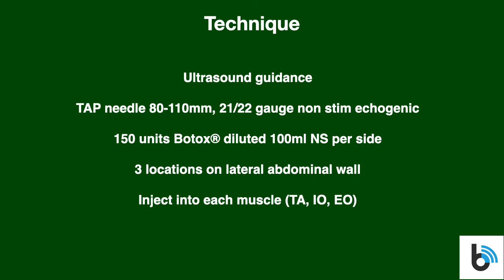What we're going to do is inject in 3 different locations on the lateral abdominal wall, and in each location we're going to inject all 3 muscles. So we're going to put a little bit of the Botox mixture in each muscle in the 3 different locations. If you think about that, you're using 150 units of Botox in 100 milliliters per side, so you have 100 milliliters to divide between those 3 sites. So you have about 33 milliliters per injection site. And in each site, you have to go to each of the 3 layers of the abdominal wall, so you're going to be using about 10 to 11 cc's per muscle, and your total volume will add up to about 100 milliliters.